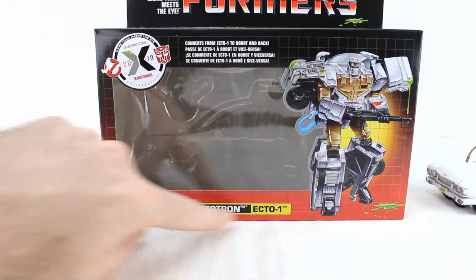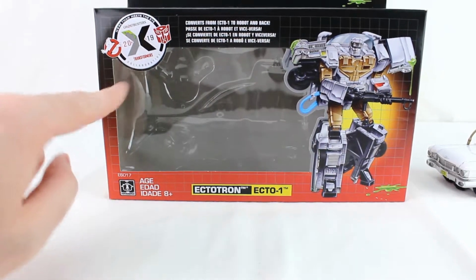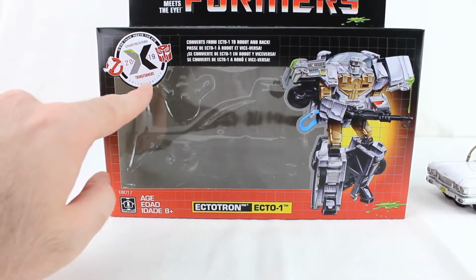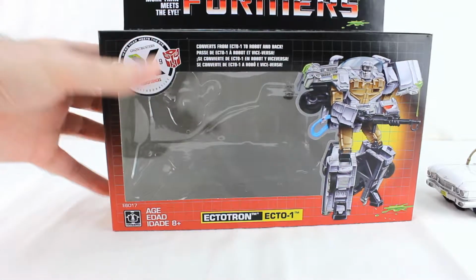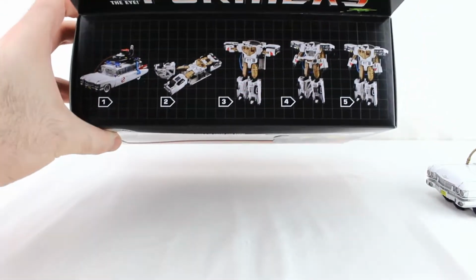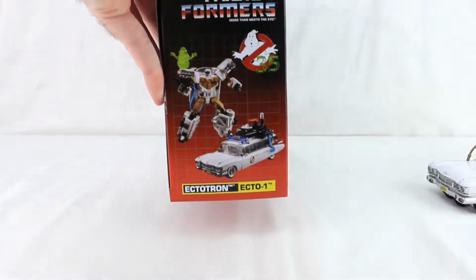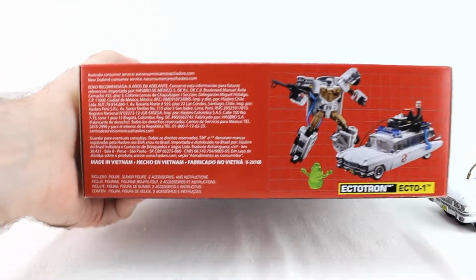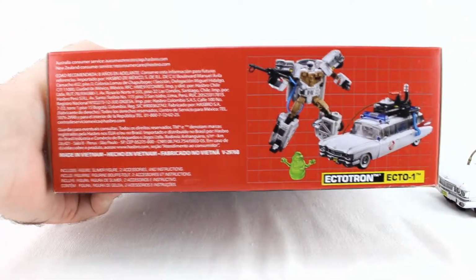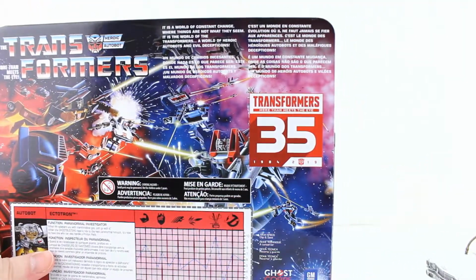And you see there's Ectotron's artwork, and hey look, Ecto-1 and the green slime, and the classic Hasbro logo and Ghostbusters Transformers 35th anniversary collaborative thing, converts from Ecto-1 to robot and back. You see there's a quick conversion thing on the top and the Transformers logo up there on the card. Another picture, the same picture on the side here. On the bottom, you've got copyrights and another picture of what's included in the package. And the Transformers 35th anniversary on the back here.